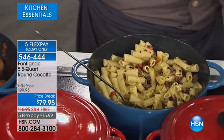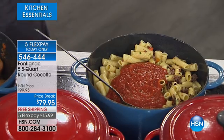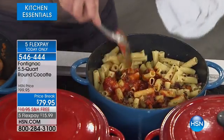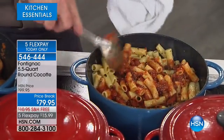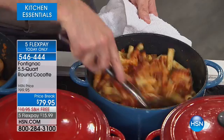It's called a cocotte. When you get this home, this is going to be your new favorite pot. You come home, the first thing you grab is this. Because it will literally eliminate everything else: a saute pan, a boiling pot, a fryer, a braiser, a roaster. It's everything in one pot, which makes the real estate in your kitchen really easy.